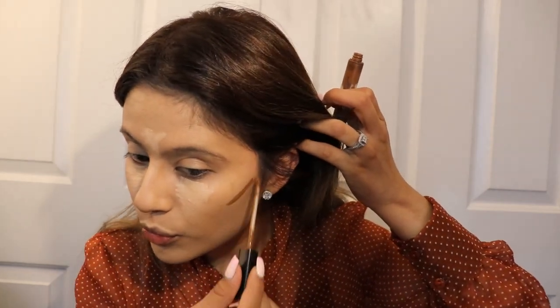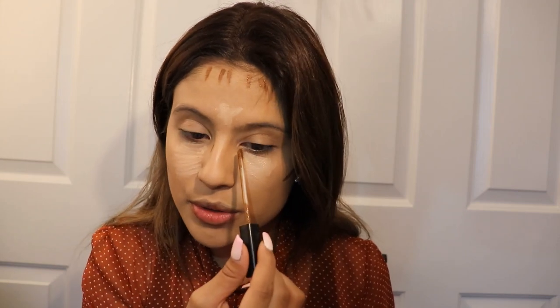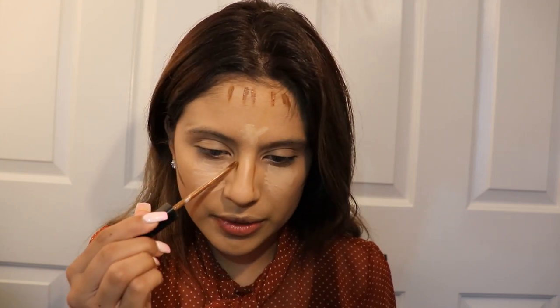And this is in the color 60. And I know it looks a little scary because it's very dark, but you just put a little bit. And obviously, if you're lighter skin tone than I am, I'm tan, then obviously grab a lighter shade than this one. Put some here. Here. My forehead. And I just put a dash on my nose. My nose is already kind of small, but I still like to put it there.